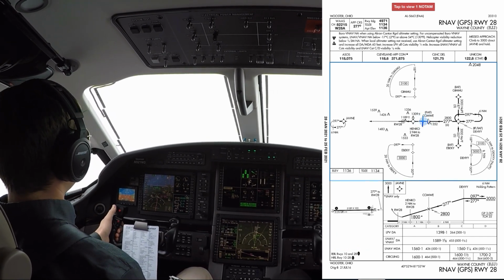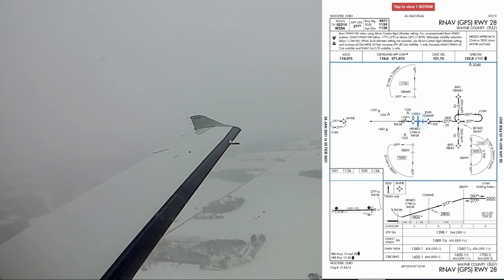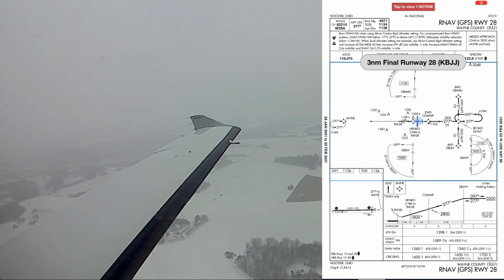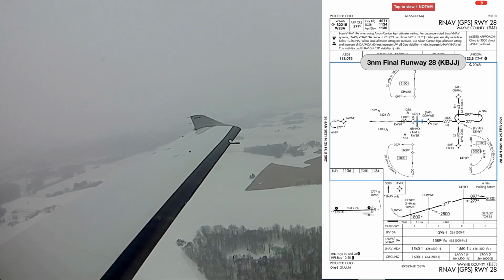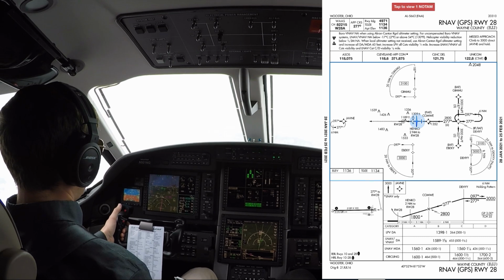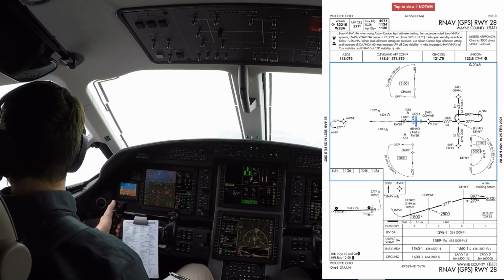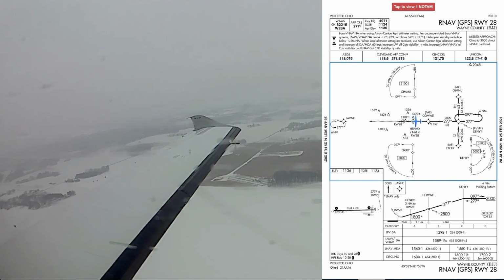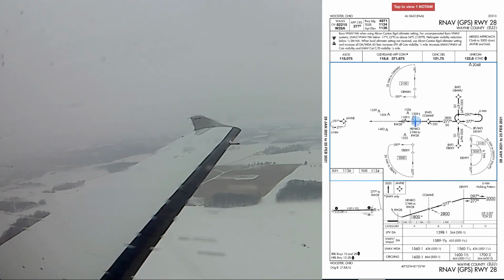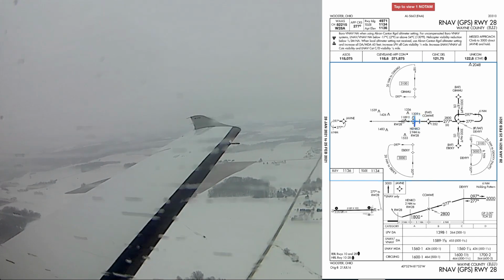Make sure the lights are up. And we've got ground contact, so we shouldn't have any issue. 3 mile final runway 28. And we've got the runway in sight. Temperature's kind of fluctuating. It's +1. I'm going between 0 and +1 here. Looks like the wing is clear of ice. So I'm going to go ahead and turn the prop and ice in the boots off. And we'll be good to use 30 degrees of flaps then.